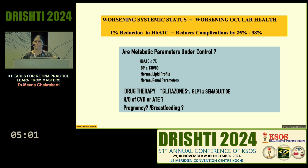The standards of metabolic controls are different in different clinics. These are the standards that I have for my patients. HbA1c value of less than 7%. I'm quite strict and I check each time the patient reports to me for follow-up. A BP to be maintained at 130 by 80, less than that if possible. A fairly normal lipid profile. And I also take a look at the renal status and refer back to the nephrologist whenever there's a need.